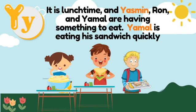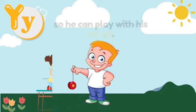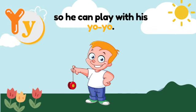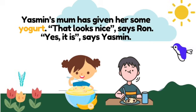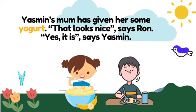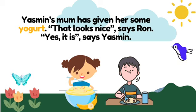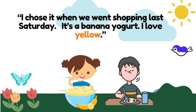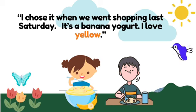It is lunchtime and Yasmin, Ron, and Yamal are having something to eat. Yamal is eating his sandwich quickly, so we can play with his yo-yo. Yasmin's mom has given her some yogurt. That looks nice, says Ron. Yes, it is, says Yasmin. I chose it when we went shopping last Saturday. It's a banana yogurt. I love yellow.